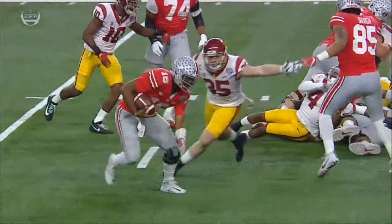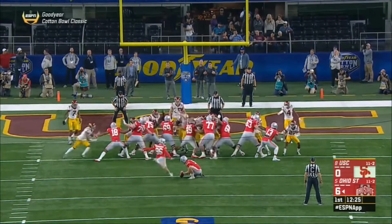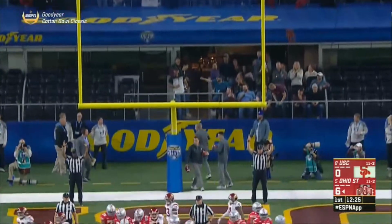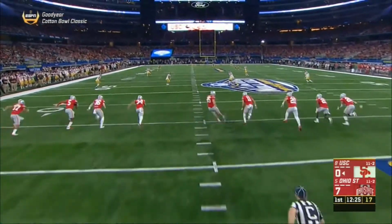Right up the middle, and this is what Barrett does best. No doubt he crosses the goal line there, and he adds to his Big Ten record. John Nurnberger adds the point after. So the Deontay Burnett fumble costs USC 7. To save himself for. That won't be his last rushing touchdown.